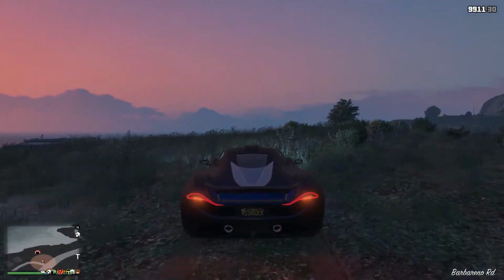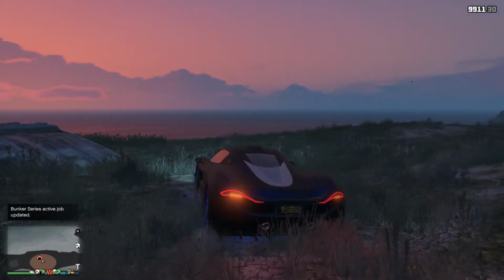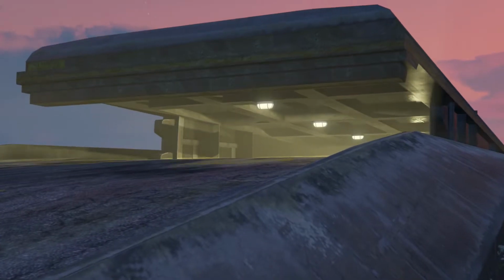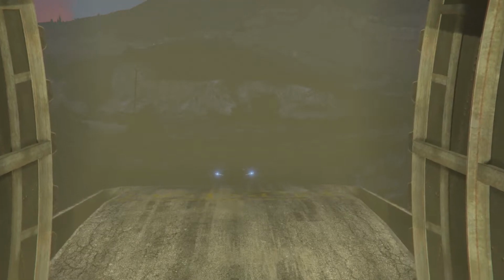I love that back spoiler. Automatic spoilers, very cool.